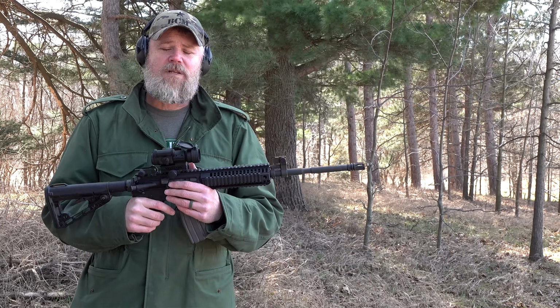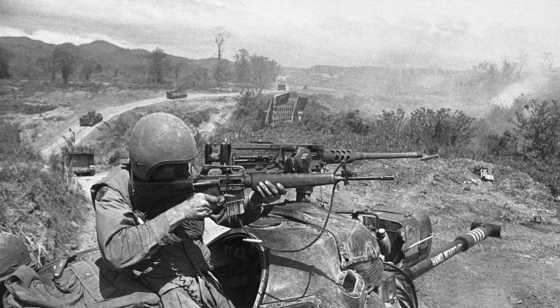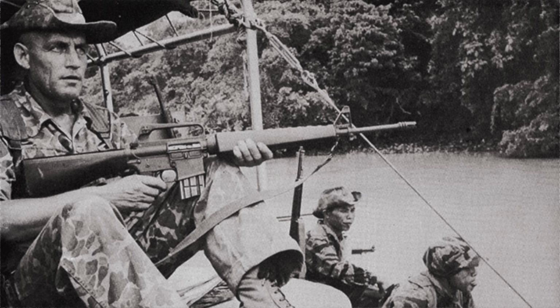Now, when the cartridge was developed, and the type of warfare that the United States was involved in, the Vietnam War in Southeast Asia, the cartridge made sense. It was lighter weight, you could carry more ammunition on the soldier, and it was controllable on full auto fire, and it was well suited to the fighting in the confines of a dense jungle.